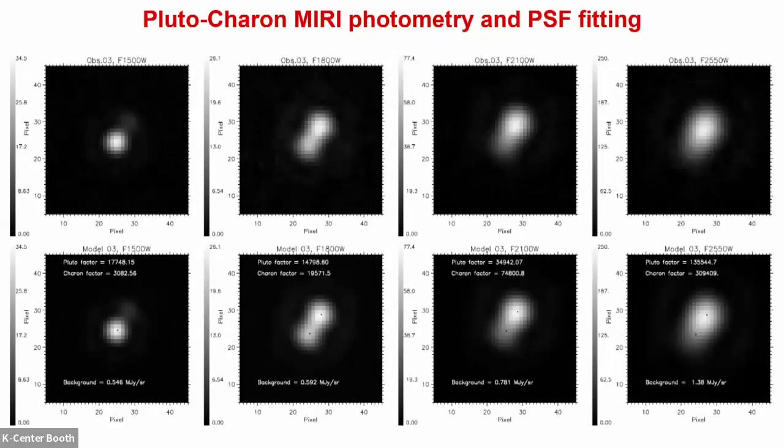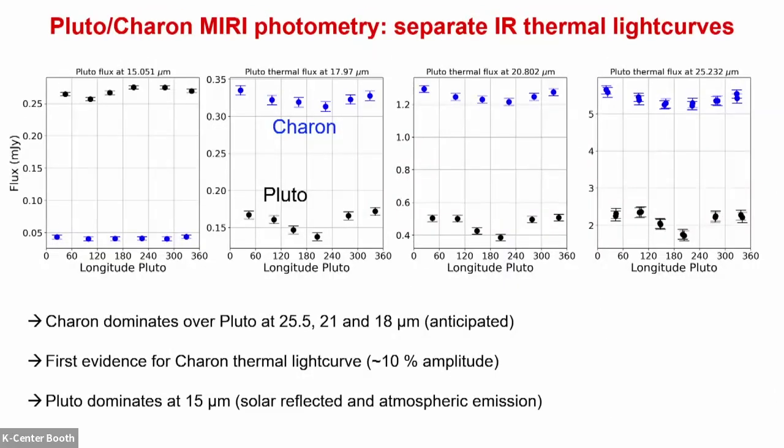This is just a slide showing the photometry with MIRI, to illustrate the data reduction and the PSF fitting. You see Pluto and Charon. Once we do this PSF fitting and data reduction, we can obtain light curves. You see here the light curves we obtain for Pluto and Charon at four wavelengths: 15 microns, 18 microns, 20 microns, and 25 microns. Charon dominates over Pluto, except at 15 microns, where Pluto dominates because you still have a contribution from solar reflected light and atmospheric emission.